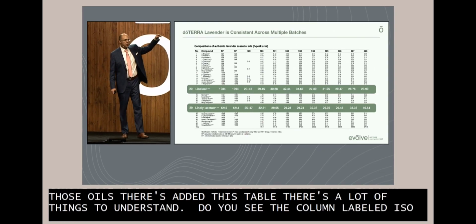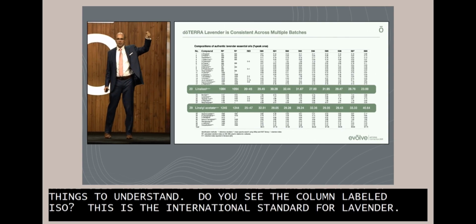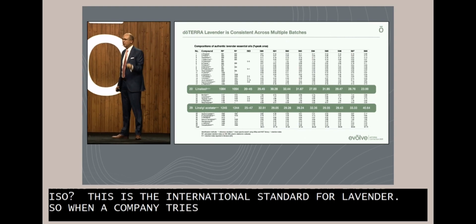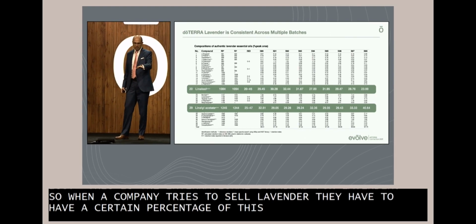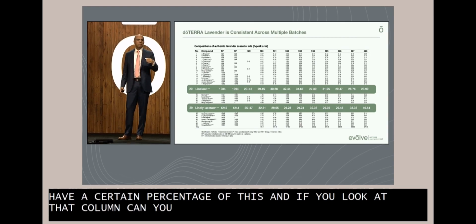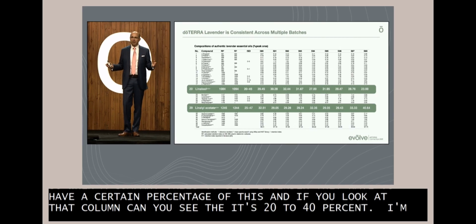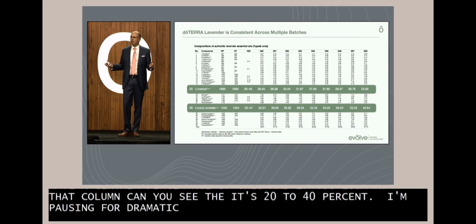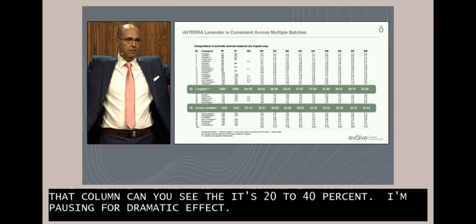This is the international standard for lavender. So when a company tries to sell lavender, they have to have a certain percentage of linalool and linalool acetate. And if you look at that column, you can see that for linalool, it's 20 to 45%. I'm pausing for dramatic effect. That's crazy, crazy wide, right?